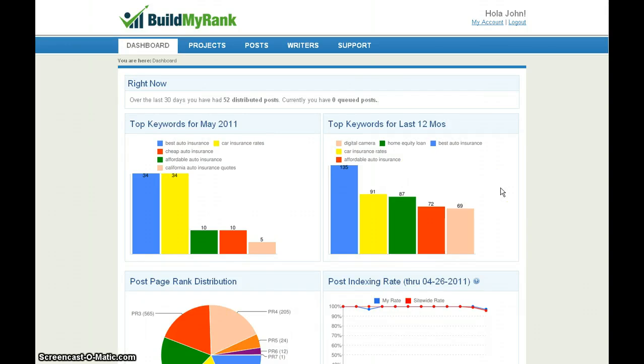Alright, what we're going to do is a quick overview of how the Build My Rank portal works, so you can get an idea of how the service will work exactly. What I've done is logged into an account here.